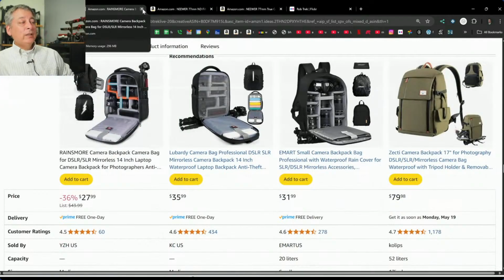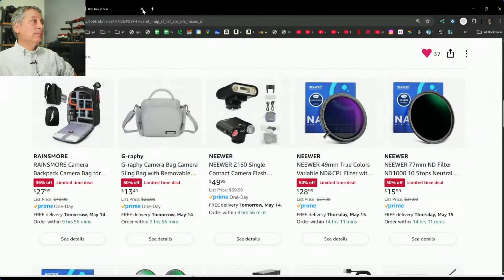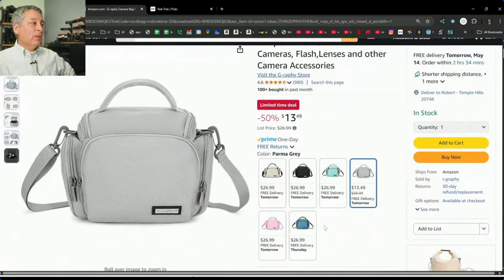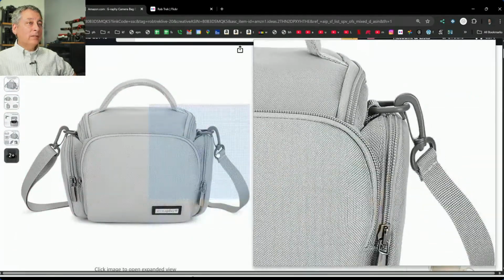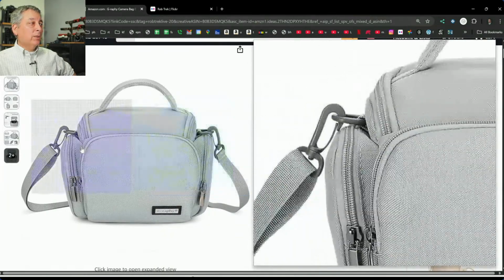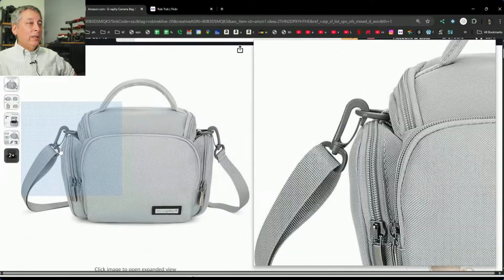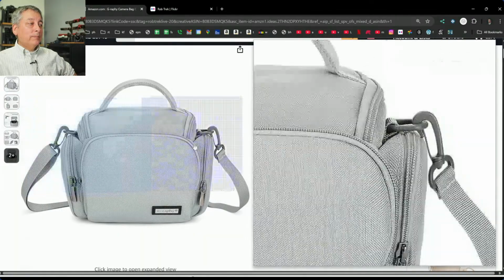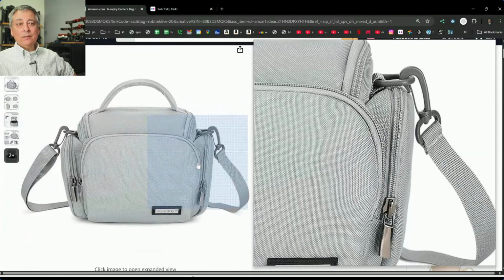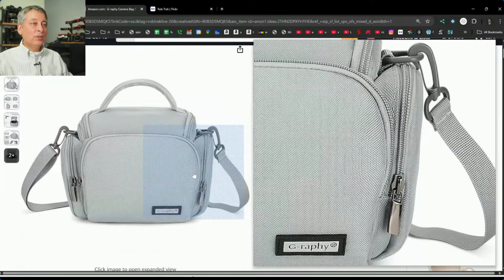But honestly, for $28, I'm not gonna complain too much. This color I'm not crazy about, but the bag looks pretty nice. Now, it does have these plastic, this is definitely a plastic loop. And again, if you prefer a strap that you can remove and put your own strap on, this is the way to go. It's just this color would be hard to match other straps.